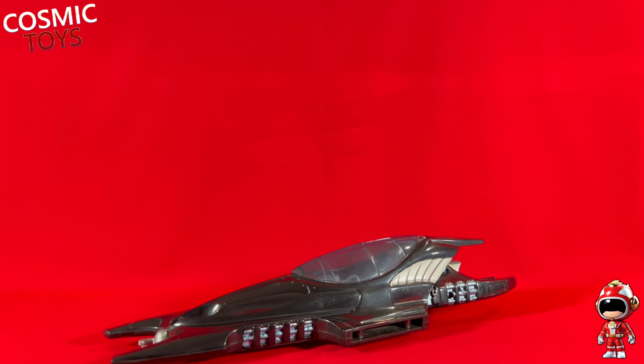Sadly, I don't have any others in the range. I only have Doctor Who and the TARDIS. I would like to complete this range, but I'd also like them to be in similar condition to what these two are, and that's going to prove to be very, very difficult. Well, let me know if you've got any of these in really good condition that you'd be willing to part with, won't you?